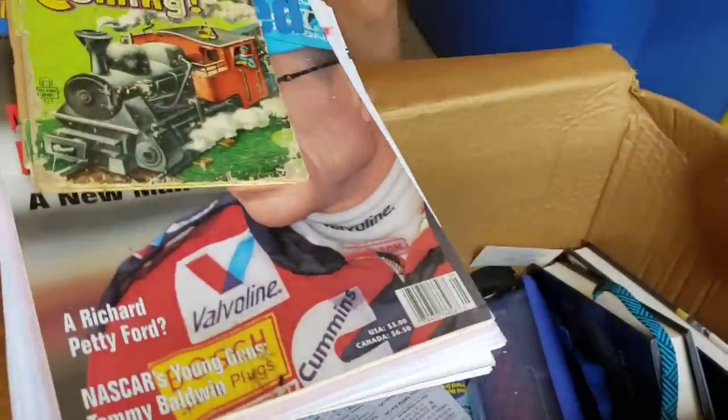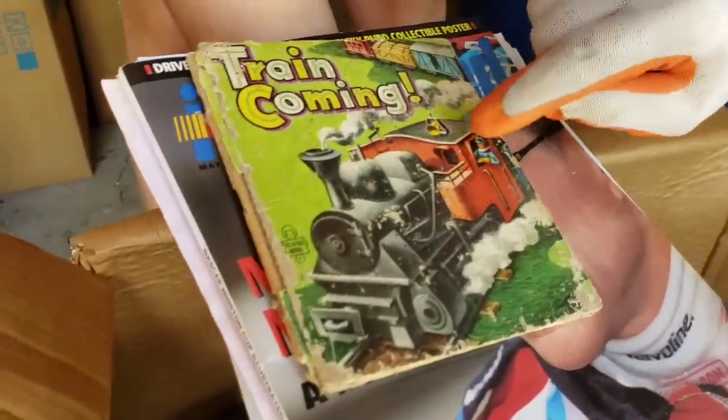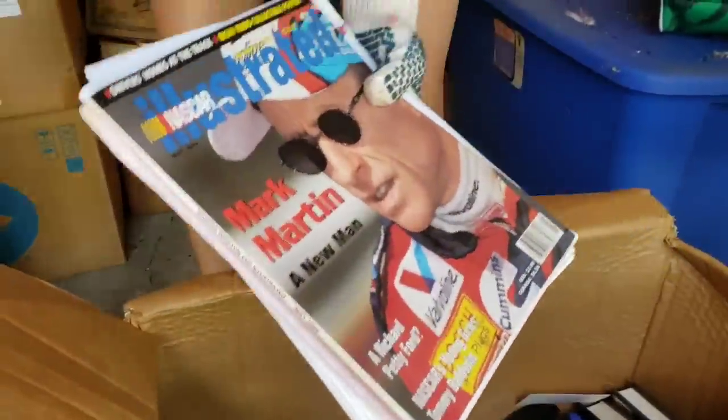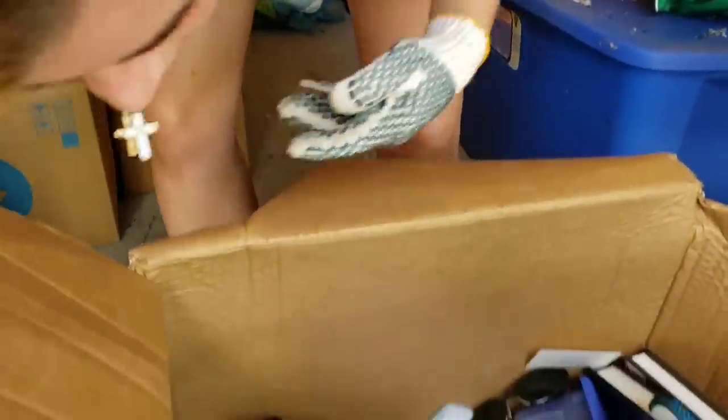Oh, my goodness. Oh, there's another old book. Okay, this is probably worth something as well. So I've sold old books for hundreds and hundreds of dollars. This one looks a little rough, though. It's another... Oh, my gosh. This person was obsessed with this guy. All right. This is a box dedicated to him.